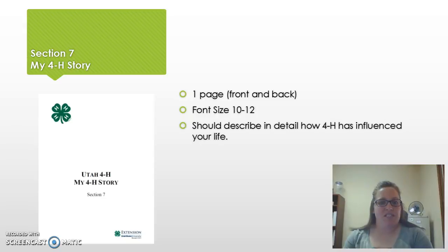We want it to be consistent, so use the same fonts as you have throughout your whole portfolio, and it should describe in detail how 4-H has influenced your life.